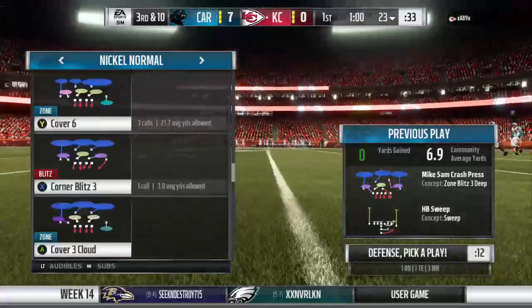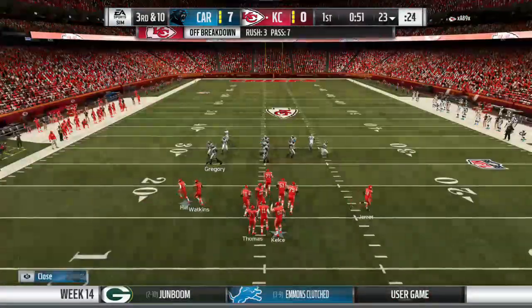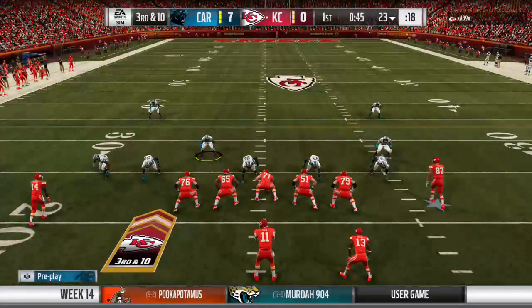Yeah, it was almost like the bullet train, wasn't it? I mean, just zoom. Quick, quick, quick. And what a terrific play, holding them to no gain. The threat of a second straight punt to start the game is looming as they come up 3rd and 10.